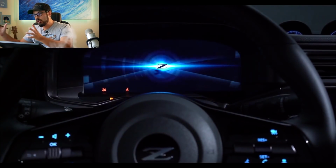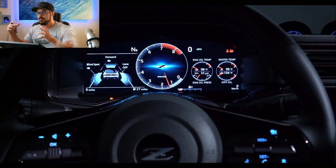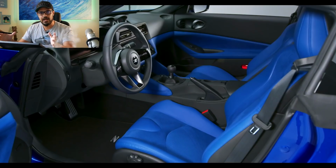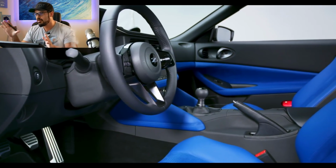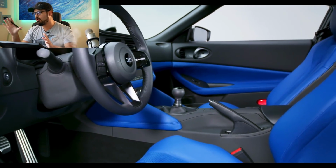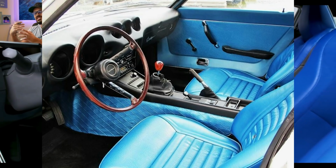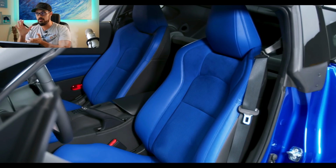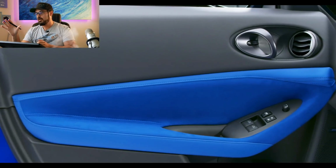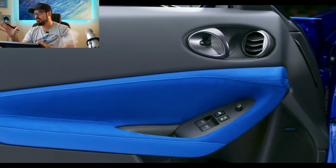Now we have a full 12.3 digital instrument cluster. You have a digital screen in the middle, all the buttons, everything has been redone, new materials, but the layout is exactly the same as the 370Z. So I have zero complaints about this interior, and I also love that they chose to go with an option that is the old 70s blue interior in the production version. And this is something that I would definitely get if I was getting this car. I would definitely go for this old school vintage blue tone on the interior. I think it looks good.